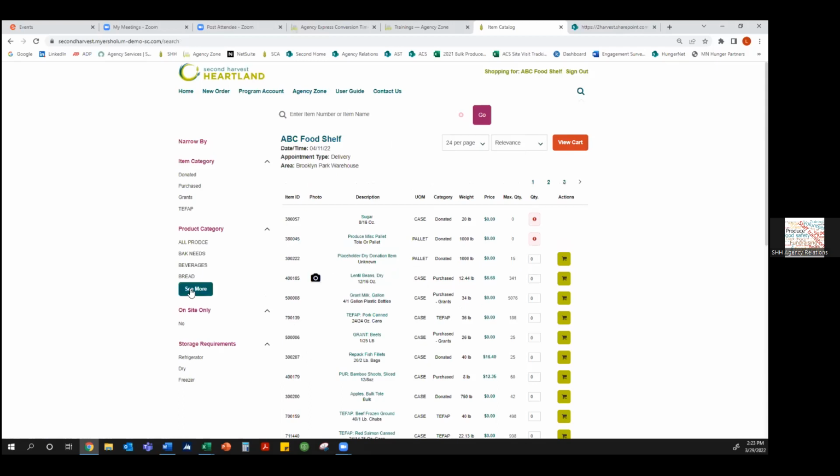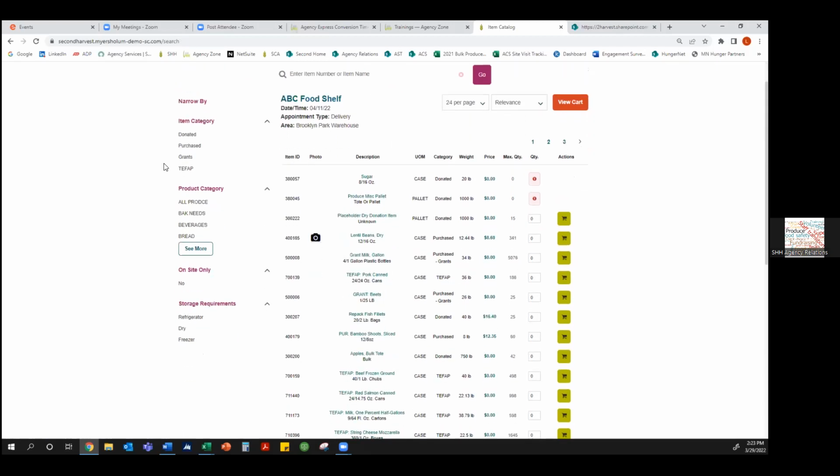Now, if we wanted to use some of the different filter options, we can do so over here on the left-hand side of the screen. So a couple different options here. Item category. If you would like, you can search by donated, purchase, TFAP. If your program is TFAP approved and you wanted to specifically only pull TFAP items, you can filter specifically by that. If we only wanted to look at donated or purchased, you have that option as well. And it's also listed here as a column for reference as well.